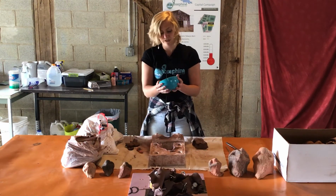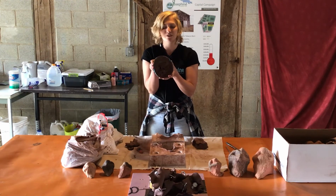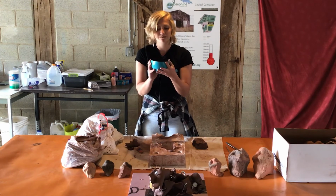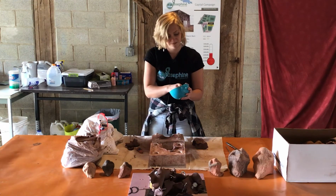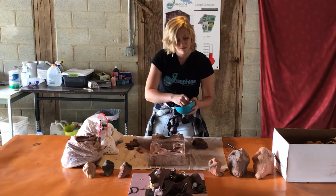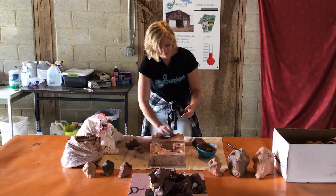And then what I'm going to do for the edges, instead of just water, I'm going to put some slip into it so that way the ceramics will stick better together. I have, what's the word I'm looking for? A stronger grip on each other.